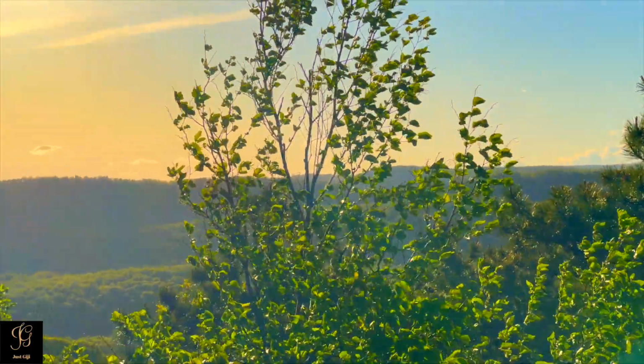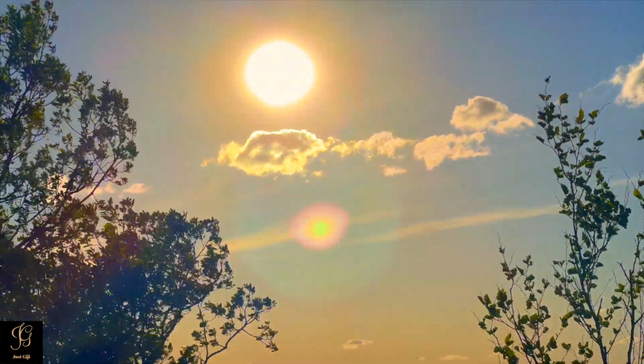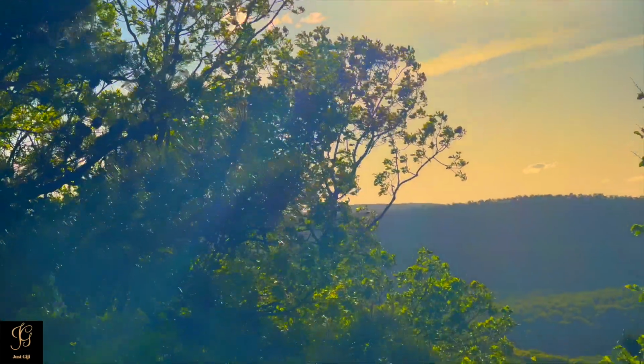Look at the colors created by the glow of the sun. It's almost time for the sunset. We have to keep moving so we can reach our destination before the sunset. We are only halfway through.